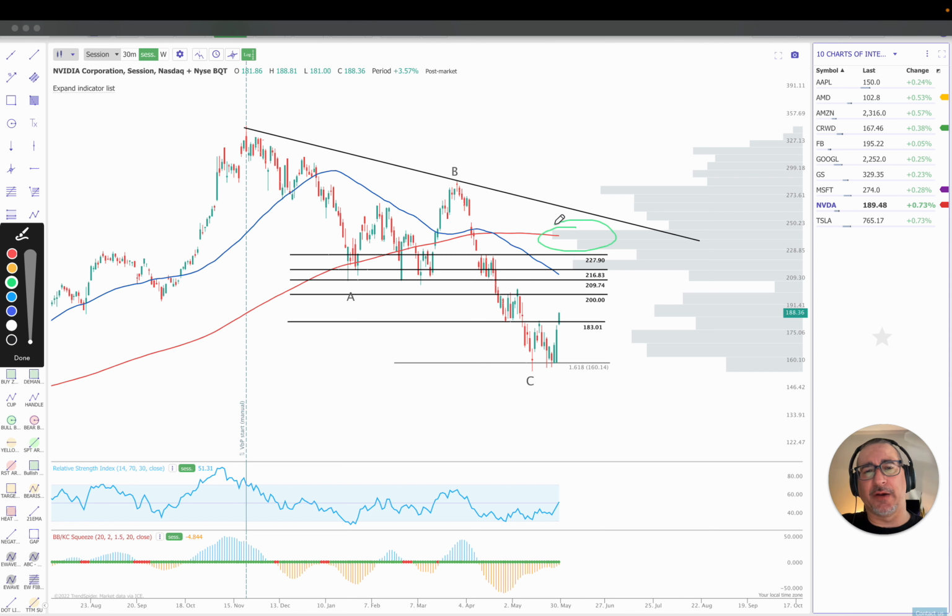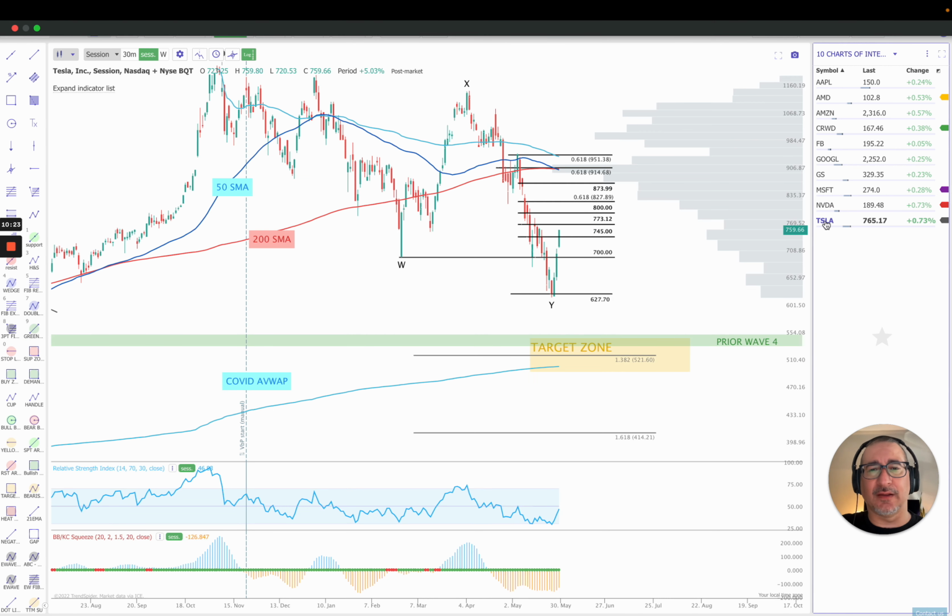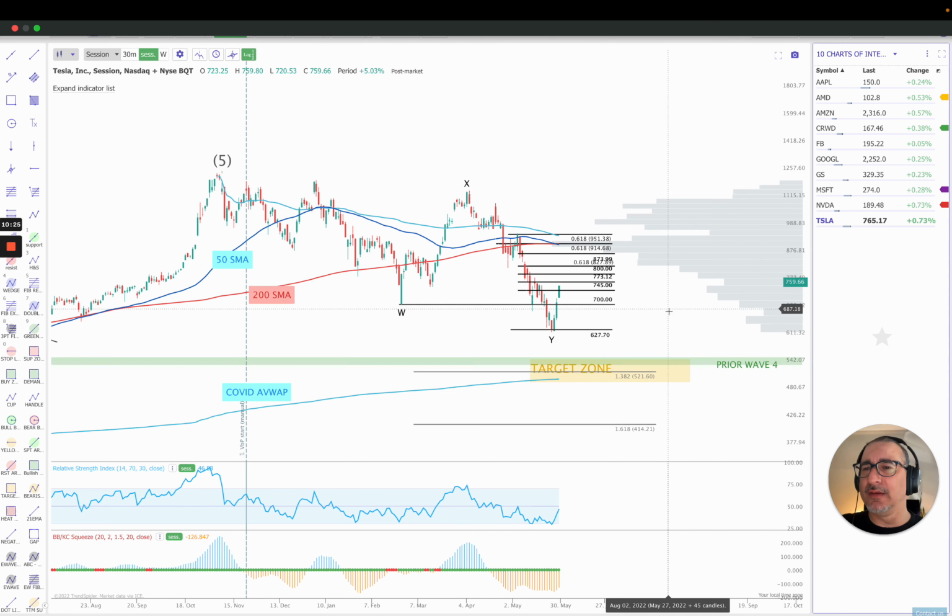This would be the area I would watch for a big reversal back to the downside, or a key breakout where we can test the top of this wedge and maybe go back to all-time highs. I don't necessarily see that happening right away, but of course, we want to have plans to the upside and to the downside. And last but not least is Tesla, my favorite stock to trade.